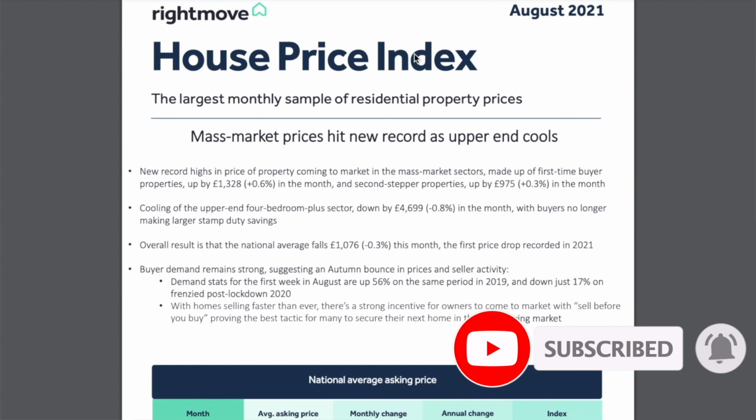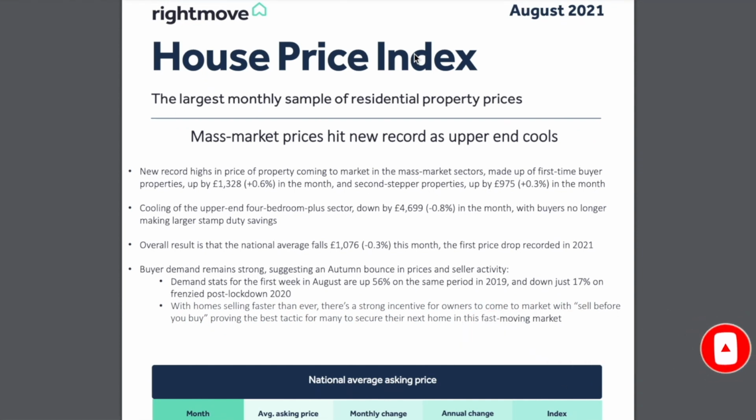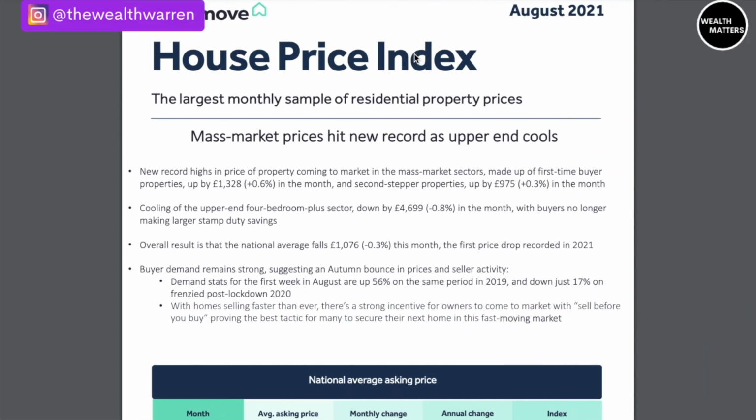You might notice on screen right now that the format of the data has slightly changed. That's because up until now I've been doing my updates based on the top 20 cities in the UK. Now I'm upgrading, guys. I'm giving you everything, every single region, every single city in the UK. It's something that I've been wanting to do for a while. I've finally found a reliable source and I'm upgrading the content, I'm upgrading the information that I'm giving to you, guys. So let's get straight into this with an overall summary.